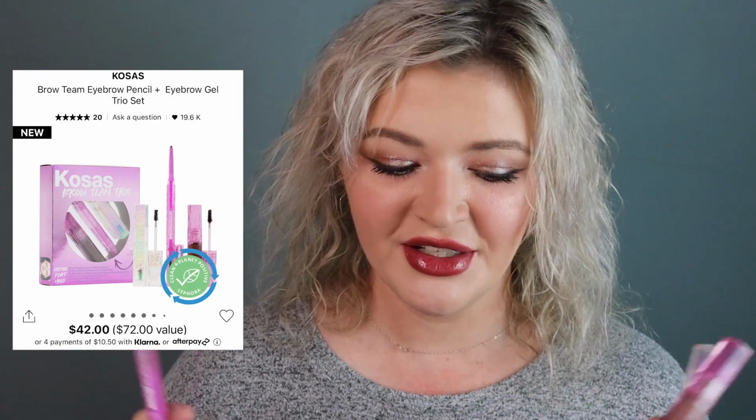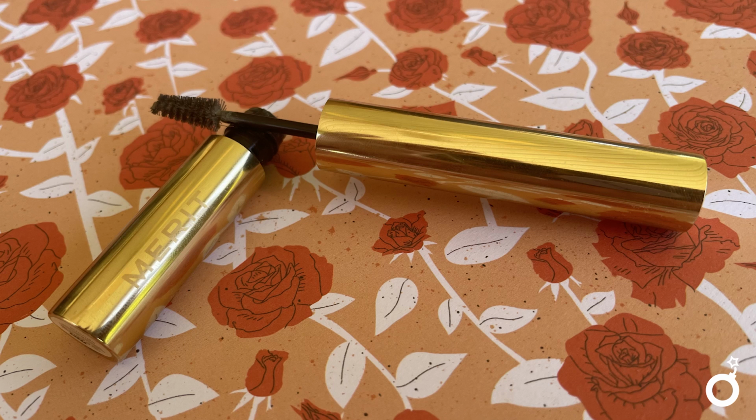I think there's actually a set with the three of them, so I would recommend the set because then you get one of everything that you need for a better price and then discount on top of that. I've also loved the Merit brow pomade and have been using that since I bought a full face of Merit products, and since Merit doesn't have sales very often, I'm thinking about getting another one of these during the sale also.